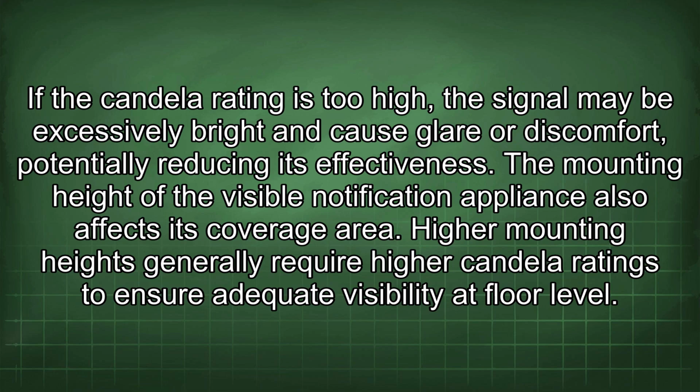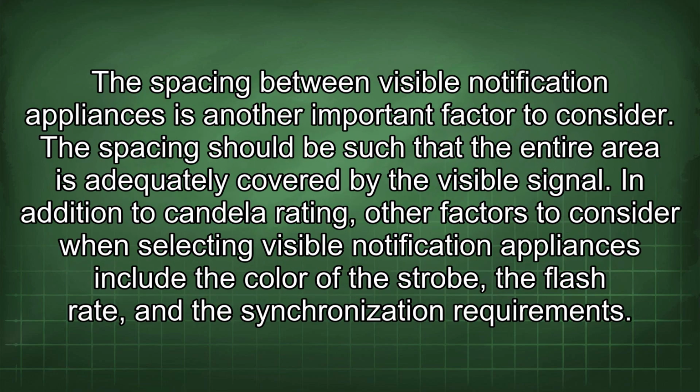Higher mounting heights generally require higher candela ratings to ensure adequate visibility at floor level. The spacing between visible notification appliances is another important factor to consider. The spacing should be such that the entire area is adequately covered by the visible signal. In addition to candela rating, other factors to consider when selecting visible notification appliances include the color of the strobe, the flash rate, and the synchronization requirements.